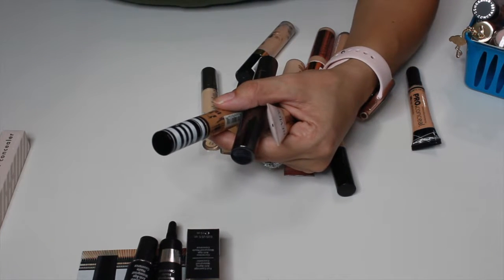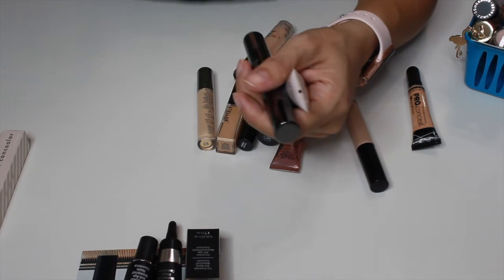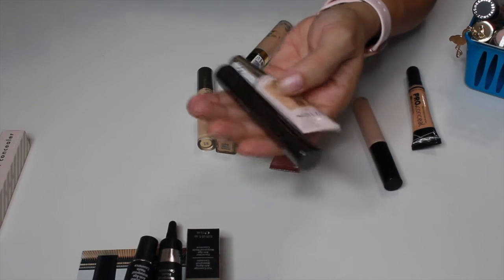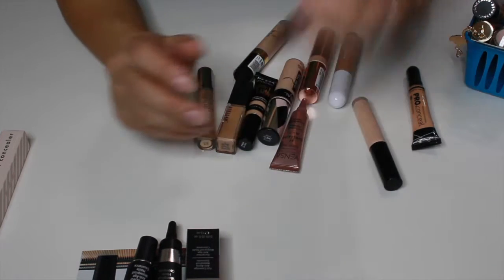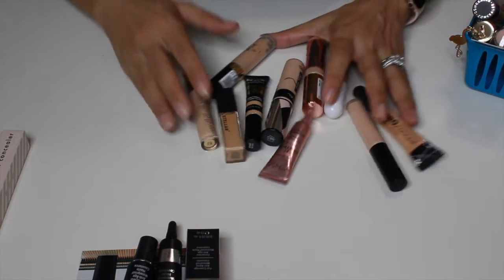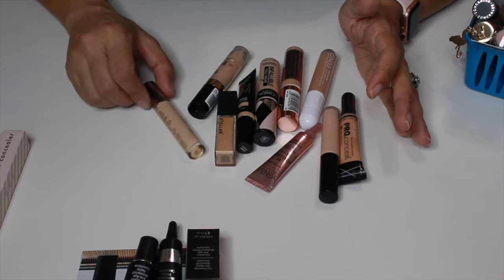So keeping that one. Sorry, I had to move them because those are ones that I'm trying to use up. So these are staying. Most of these I do really like.